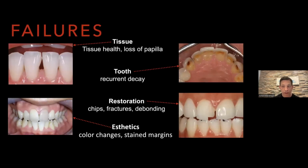Failures. Let's talk about failures. I definitely have had many and have learned a lot. And I would say that tissue can be an issue. If we get recession and there's a black triangle, it doesn't matter what the veneers look like. They're going to fail in terms of aesthetics. Tooth decay can occur around them, particularly with patients that have eating disorders, or maybe exposed to a lot of acid in their mouth. They can get a lot of caries.